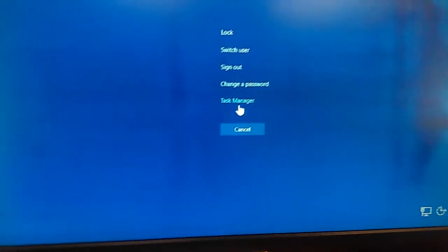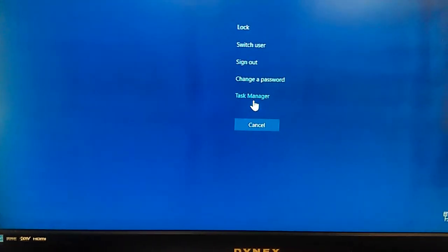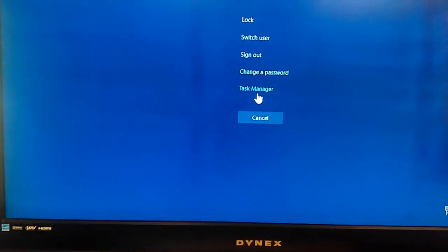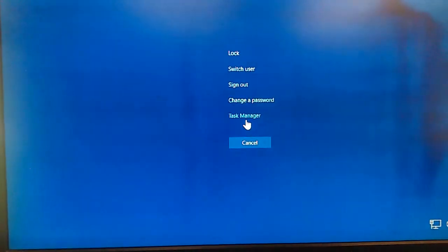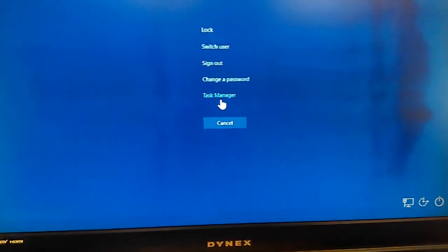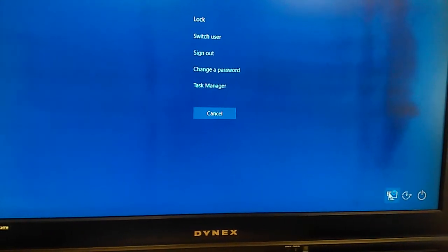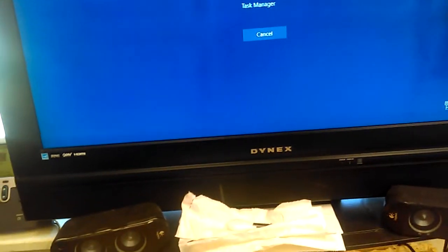This is very useful even if you're still signed into Windows. And let's say there is a program that is out of control, which happens a lot on Microsoft operating systems. You can go into Task Manager and end that process or whatever. You can also do a reboot. This is the power button. You just click on that.